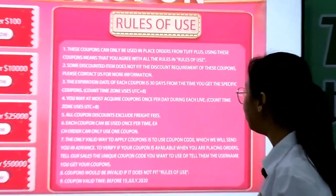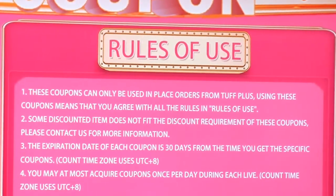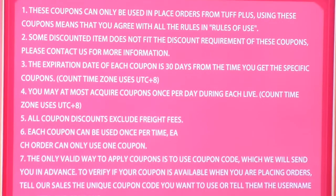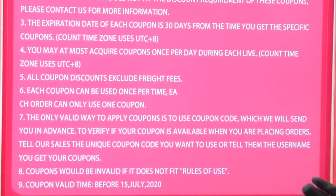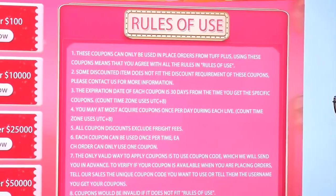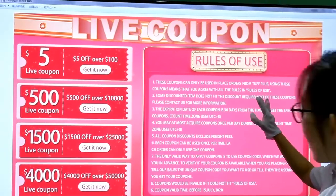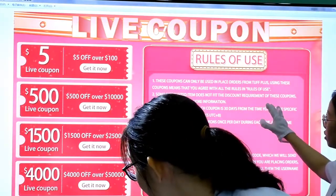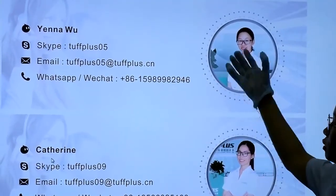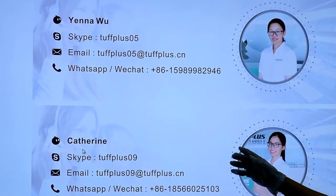Okay. And the rules for these coupons? The coupons can only be used for products from Top Class. Using these coupons means that you agree to the rules of use. And some discount items do not fit the discount requirements of this coupon. Please contact us for more information. You can contact us by email, Skype, WhatsApp, WeChat. Yes, and the next rules.